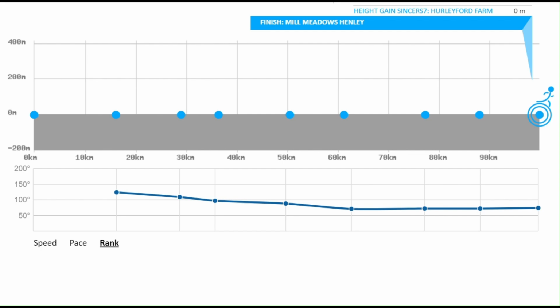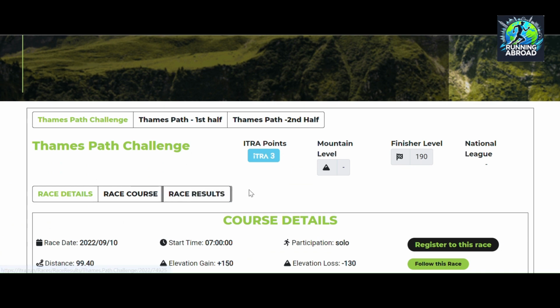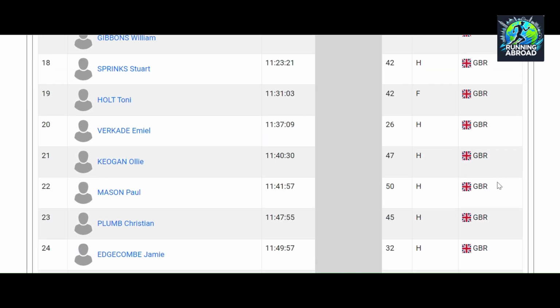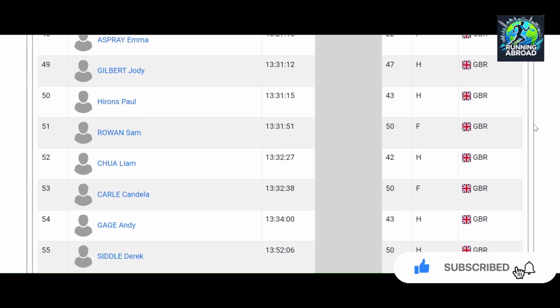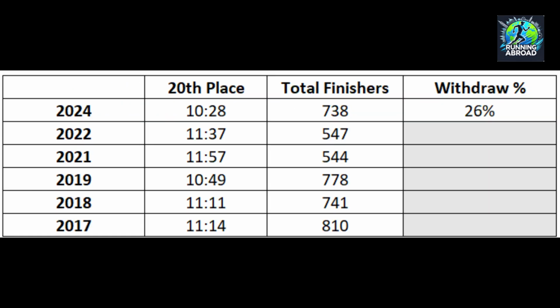I was interested in this placement because I had looked at years past to see what kind of field was common for the race. There are a lot of people who actually walk this, so I wasn't sure what the breakdown was. I threw out 2023 because it had been so hot, but I looked at the time for 20th place over the course of the last 6 years or so, and it ranged from 10:49 in 2019 to 11:57 in 2021. So this year, 20th was 10:28, about an hour faster than the average year. So whatever the cause, the quick people showed up this year. I also looked into withdrawals, but couldn't find much historical data, just that this year, 26% of people withdrew, with a total starting field of 994.